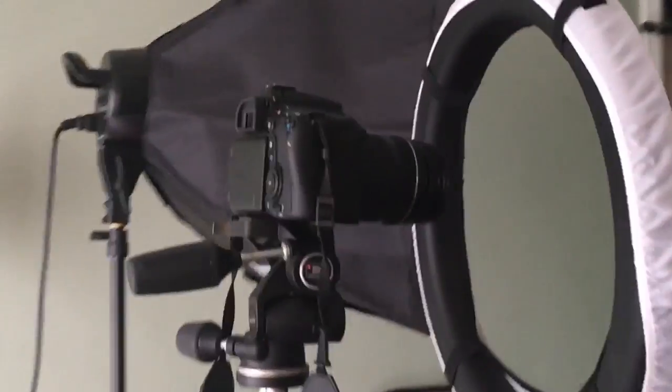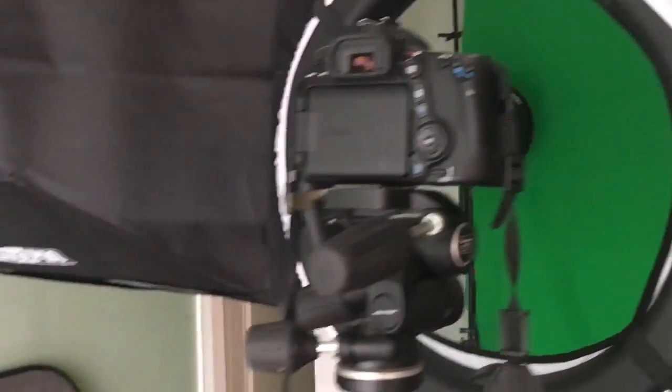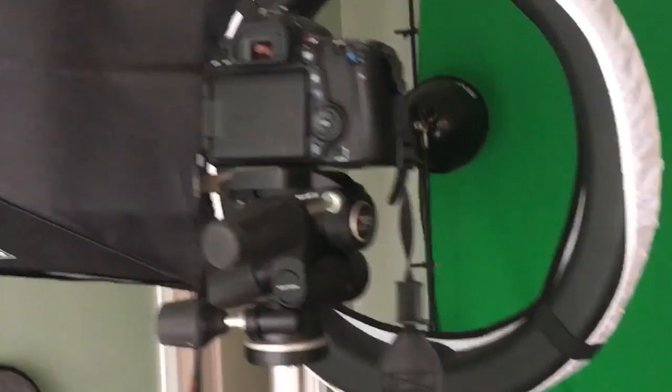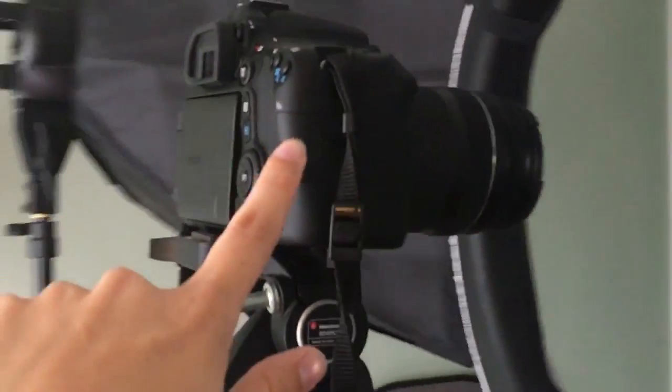This is our main room where one of my housemates does photography. Well, two of them. One's a model and one is a photographer. But this is mine and the doctor's camera. It's a DSLR 7D. I love it.